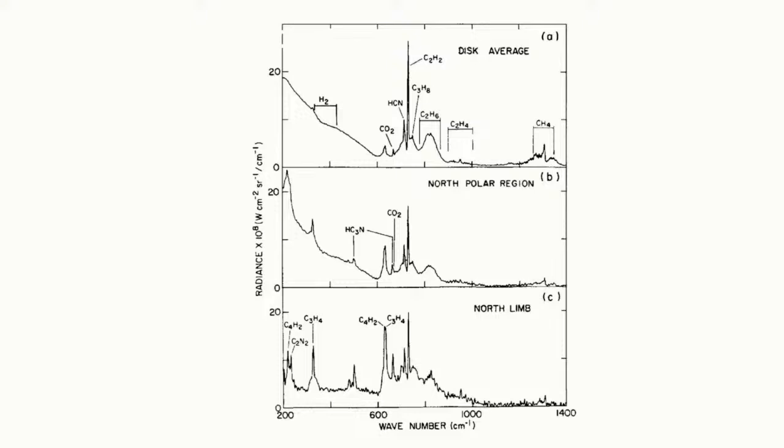Yes, and I think it deserves its planet status just from that alone. Indeed.